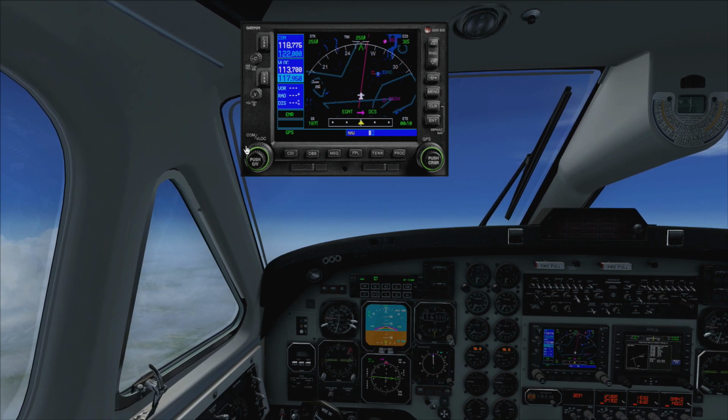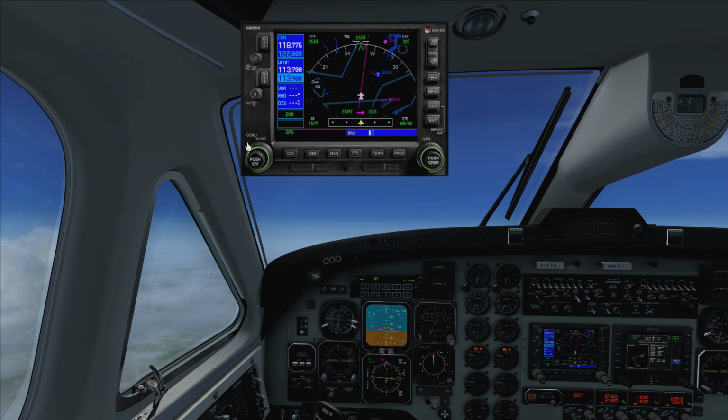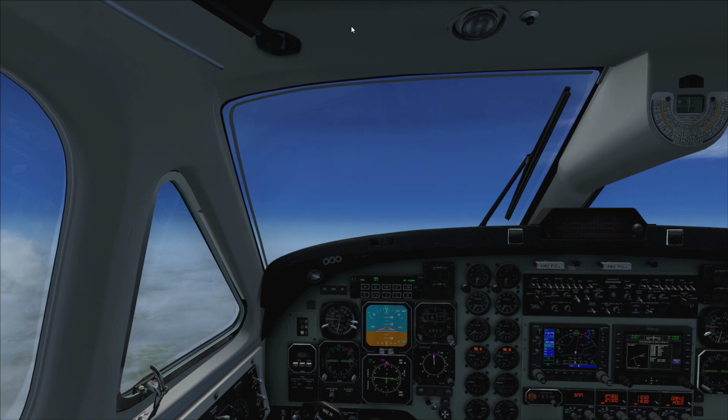Proceed on course. Descend flight level 200. Turn right, heading 340. Proceed on course. Descend and maintain flight level 200. Jersey 886.